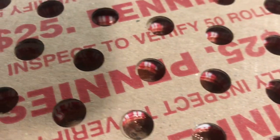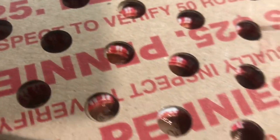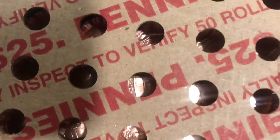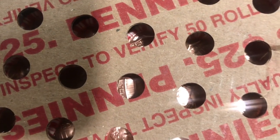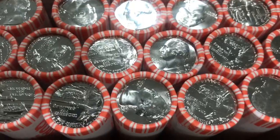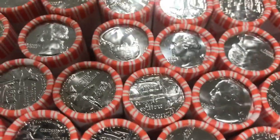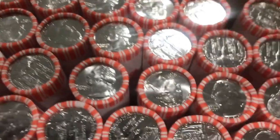I also picked up a box of 2021 Lincoln cents, just in case. Never know. Who knows if I'll keep them or take them back to the bank. But this is the highlight of the show, 2021 Washington Crossing the Delaware quarters.